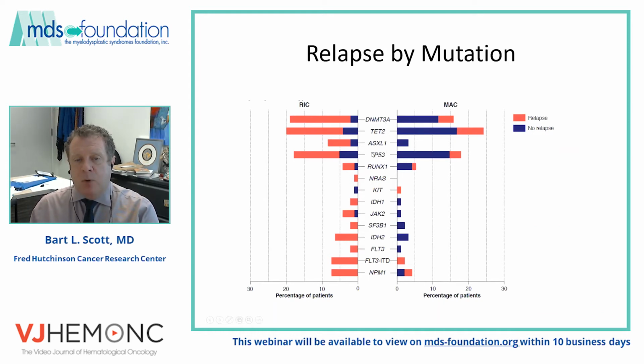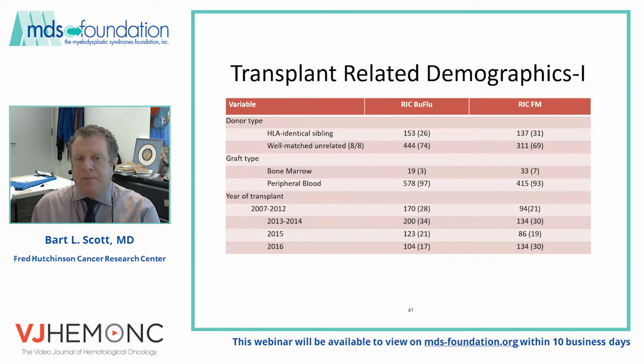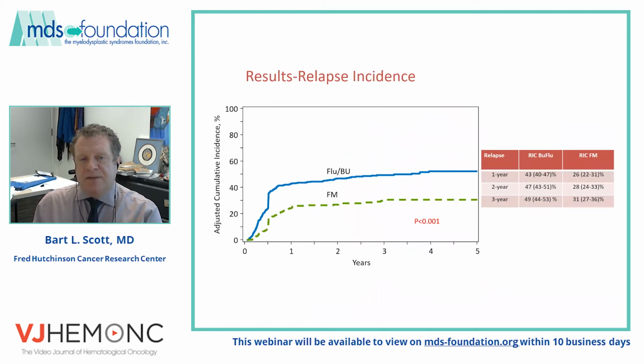And I wanted to specifically point out TP53. So TP53 is a bad mutation that patients with MDS can have, with historically high rates of relapse. But even in patients who had TP53, there was still a benefit in giving myeloablative conditioning compared to reduced intensity conditioning. So if you have some level of disease, regardless of what it might be, that tends to favor giving high dose intensity conditioning.